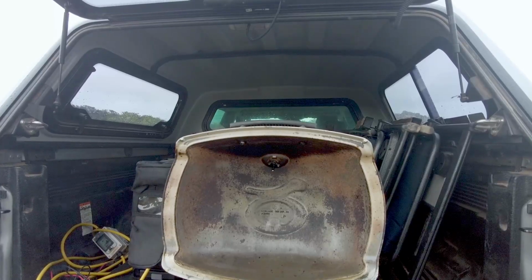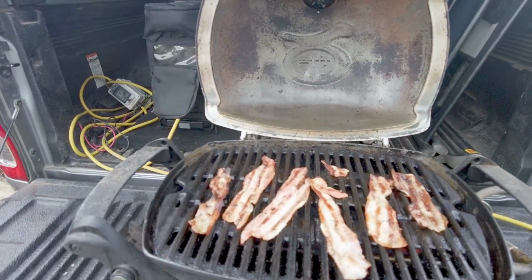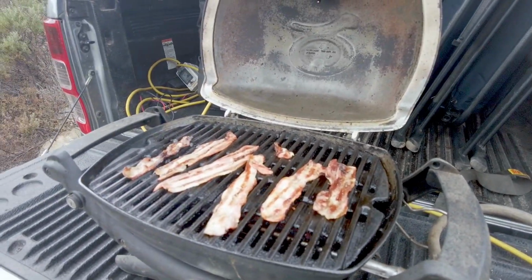We're just doing breakfast, doing some washing, and then we'll hit the road. So, staple diet when camping, a bacon roll, to get us ready to hit the road.